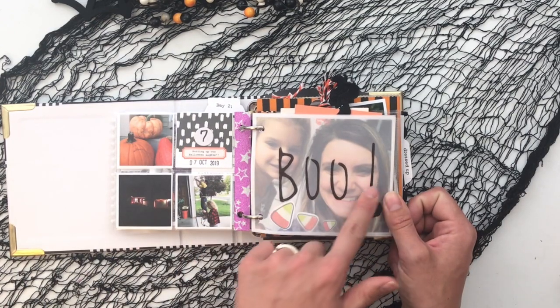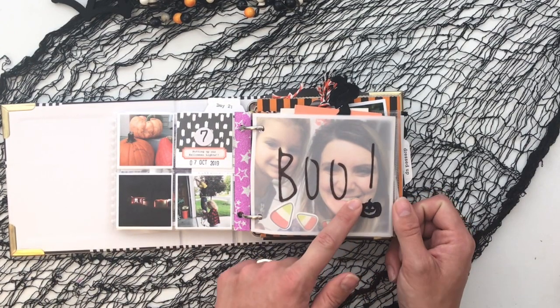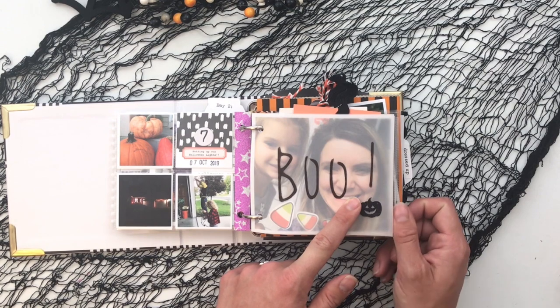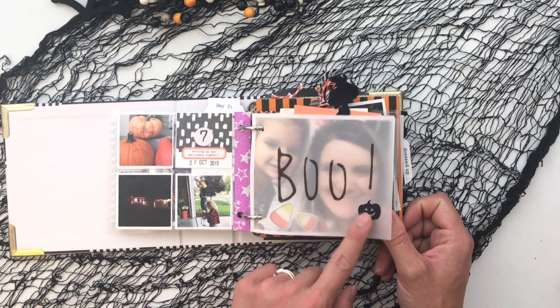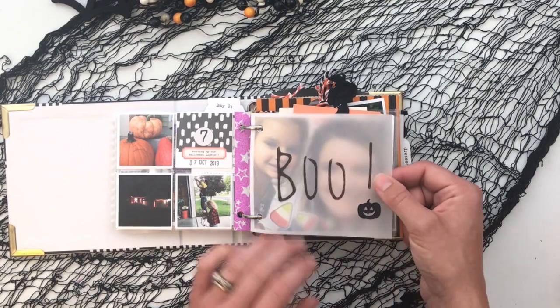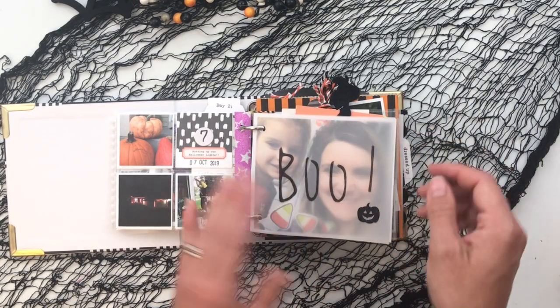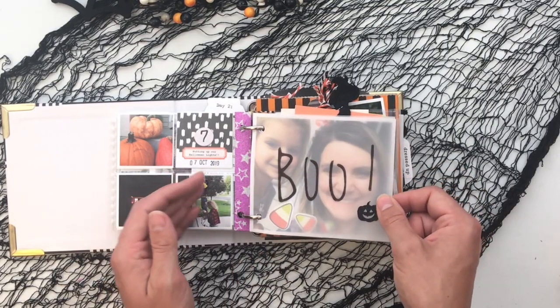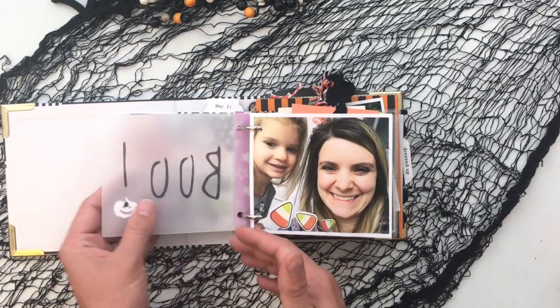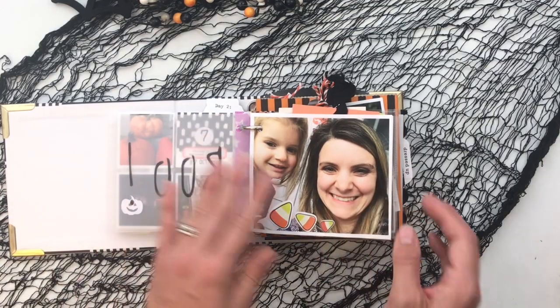This, I believe, was a word art or a stamp set. It was something that I printed on vellum. I used this little pumpkin sticker as the point of my exclamation point and printed it. I love printing things like this on vellum where you can see through to the next page. I just think it looks super cool and adds a little bit of something to these albums.